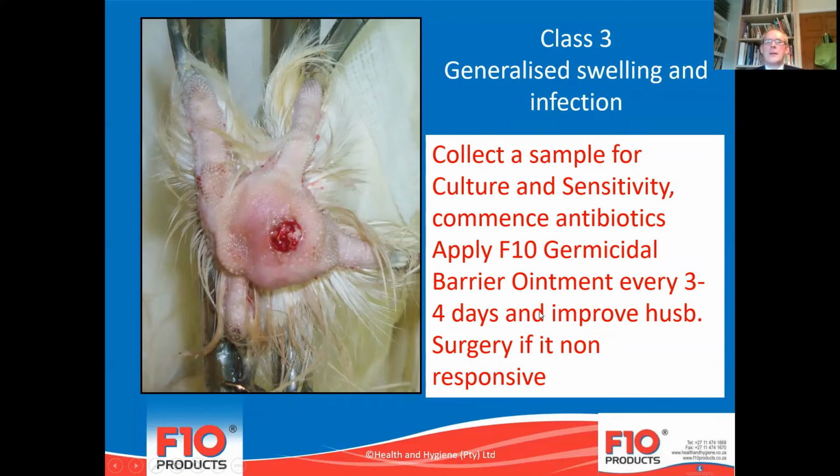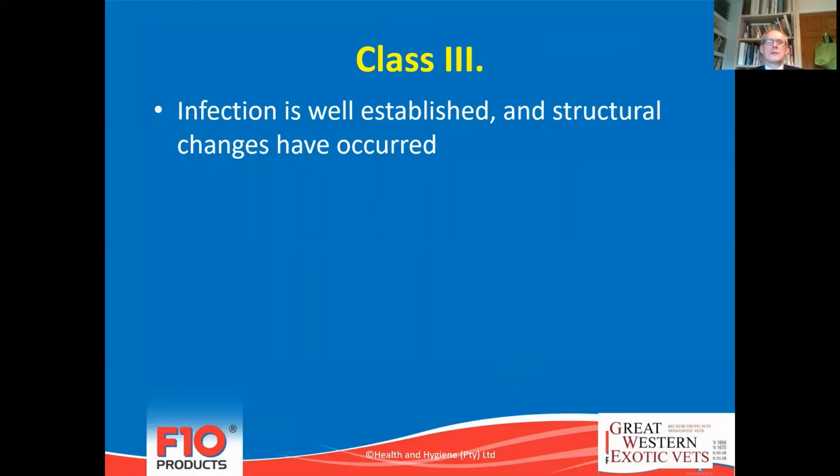4 days, improve husbandry, apply that corn plaster dressing, but leave a hole in the middle of the dressing, to relieve the pressure on the ball of the foot, but also to allow you to keep applying dressing in between your dressing changes. And if there is no improvement on that medication, then you will need to consider surgery if it's non-responsive. So by the time we get to Class III, the infection is well established.